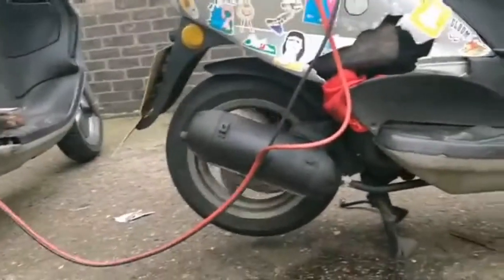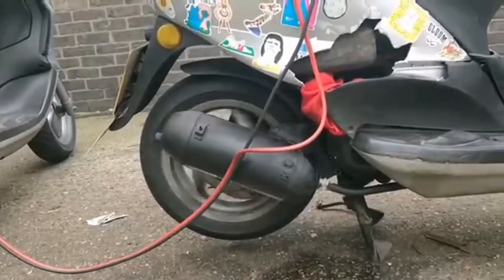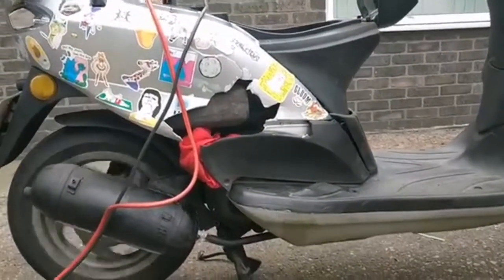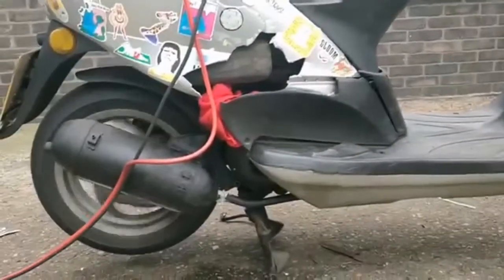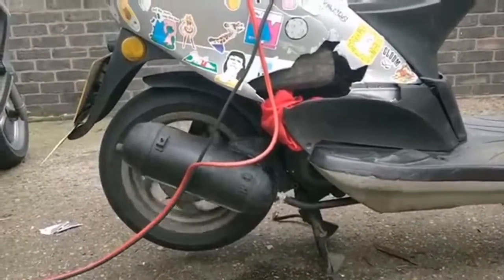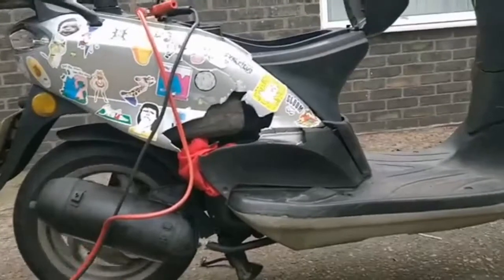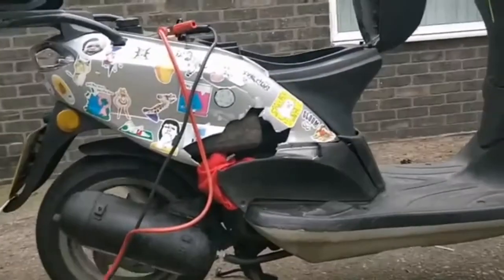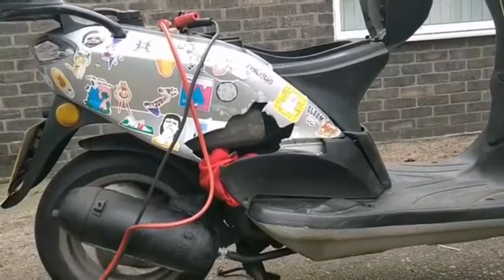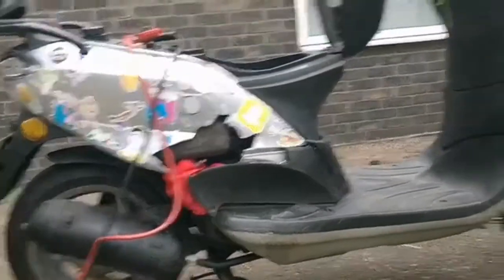Choke will be on. The idle is high or the choke is on, but it is running. The exhaust is very loud, it's got the hole in it, I knew that. I'm going to be patching that tomorrow somehow. If I have to, I'll buy a new exhaust. I may even have one in my garage. But that's actually so far so good.